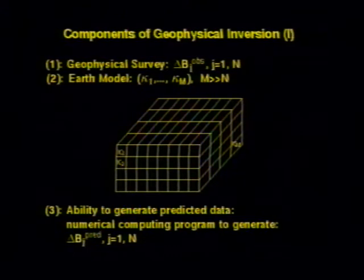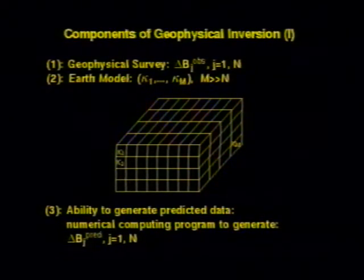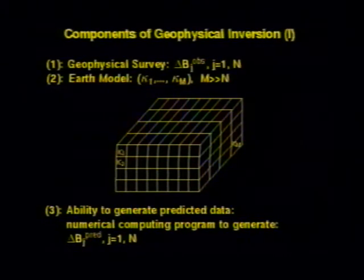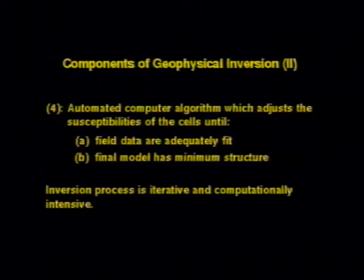The physical parameter we are dealing with, in this case susceptibility, is assumed to be constant in each cell. Our goal is to find a susceptibility value for each cell, such that the observations are adequately reproduced. This requires the ability to carry out forward modeling. To do this, we need a computing algorithm which produces simulated magnetic data when a three-dimensional distribution of magnetic susceptibilities has been provided. The final component of the inversion procedure is to have a computer algorithm which adjusts the susceptibilities until the observed data are adequately fit.